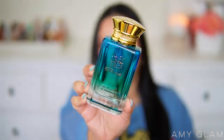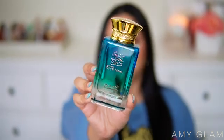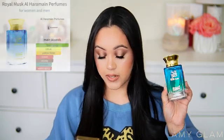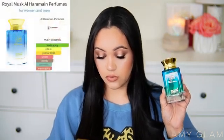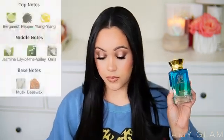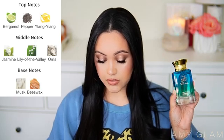Gorgeous blue bottle. It just reminds me of summertime. It reminds me of the ocean, the beach. Those are the vibes that the bottle gives, and honestly, that is pretty much what this reminds me of. So I'm going to go ahead and read the main accords for this one. The main accords are fresh, spicy, citrus, yellow floral, sweet, woody, aromatic, and warm spicy. The top notes are bergamot, pepper, and ylang-ylang. Middle notes are jasmine, lily of the valley, and orris, and the base notes are musk and beeswax.